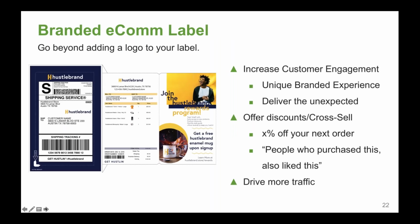And then one of the final things that I like to talk about is the branded e-com label. So this is actually a 5-panel pull-out label that you can utilize to offer unique branded experiences and maybe tell a bit about your brand in there, the story, why you got started, who y'all are. It's also a great way to cross-sell, offer discounts.